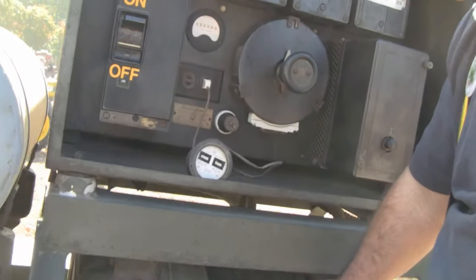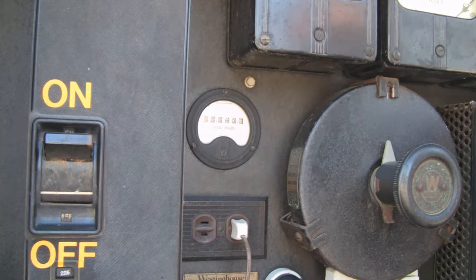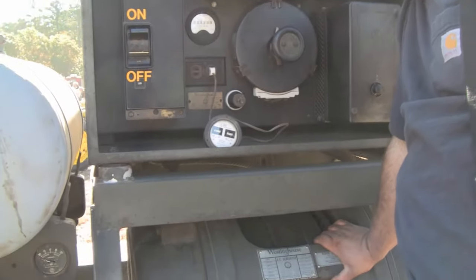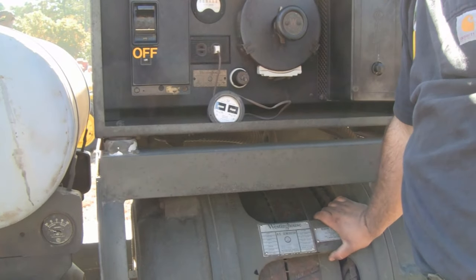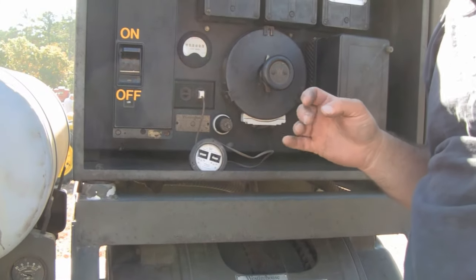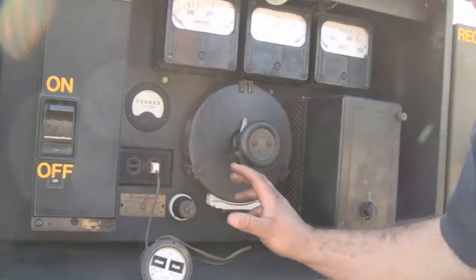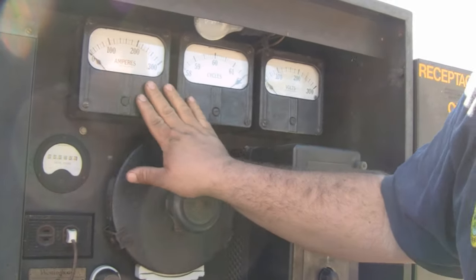Let me take a close-up of the hour meter here. We're not sure how accurate it is, but I believe that hour meter is only running at half speed for some reason. It does work. It does advance, but it advances slowly. Maybe the synchronous motor is a little bit gummy and tight in there. Probably needs to be disassembled and cleaned. Look how big the meters are. And how clearly it's written on there.